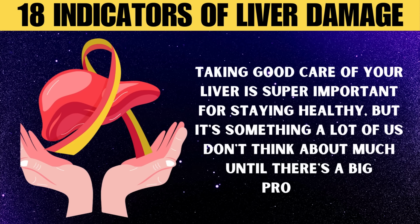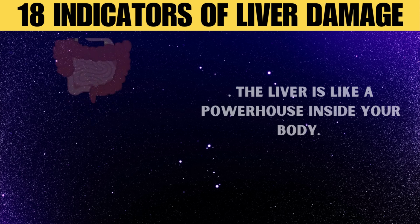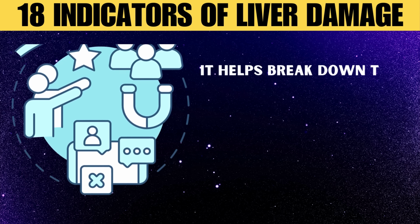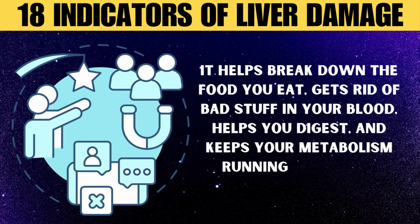Taking good care of your liver is super important for staying healthy, but it's something a lot of us don't think about much until there's a big problem. The liver is like a powerhouse inside your body. It's the biggest organ inside you and does loads of important stuff. It helps break down the food you eat, gets rid of bad stuff in your blood, helps you digest, and keeps your metabolism running smoothly.